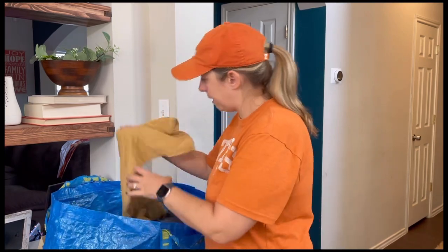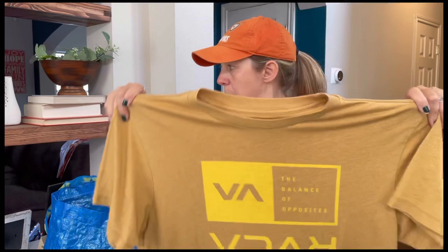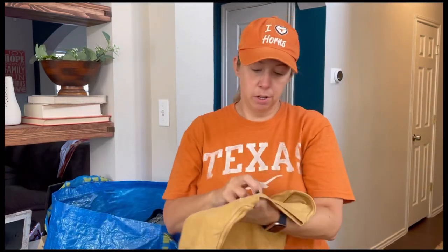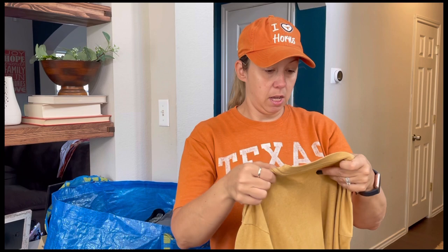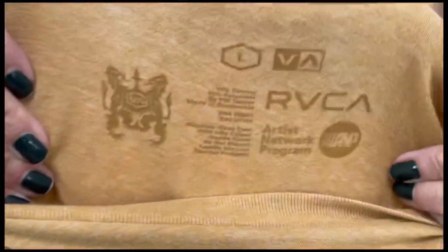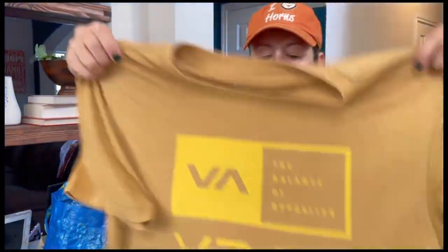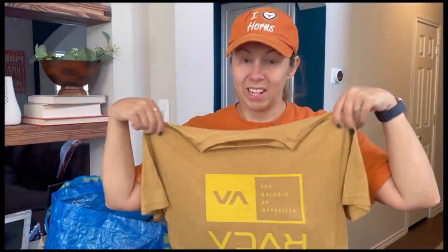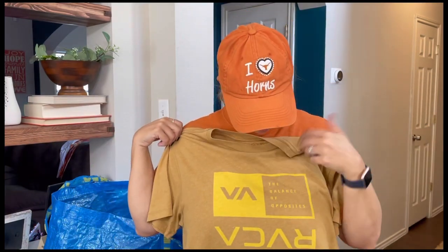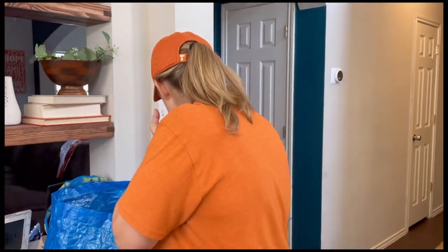All right, here's another just plain t-shirt that I thought Taylor might like. I have no idea what it means. It's just plain. I've seen the brand before. But mustard. It's a large artist network program. Here's all the stuff here. So I'll look it up. I'm sure you'll see it in a video. It's just a t-shirt. I thought it was cute. It says the balance of opposites.